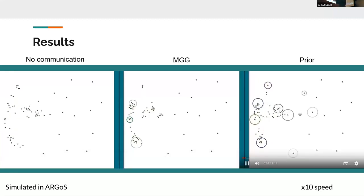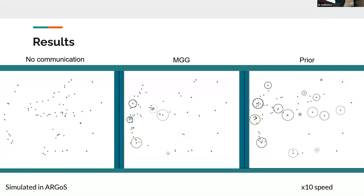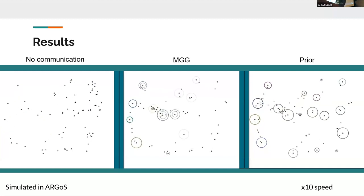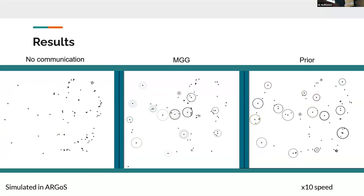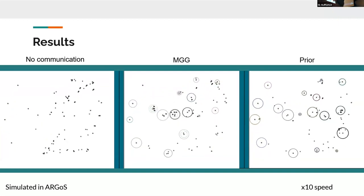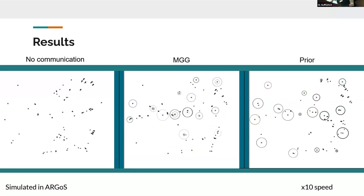Oh yeah, and you can see that there are circles around the landmark, in all cases apart from no communication. These circles represent different words. They have colors and size that represent different kinds of words. So you can see that in prior cases, there's only one circle, so one word per landmark, because they all know this name. But in the case of the minimal guessing game, they have to agree. So sometimes there are more than one circle per landmark.